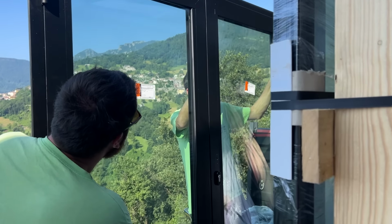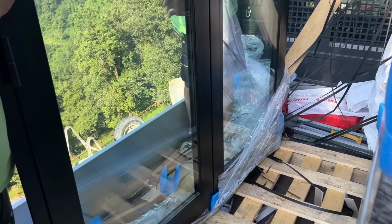Now that is a big door, and it's going to be so nice to let that much natural light come through.